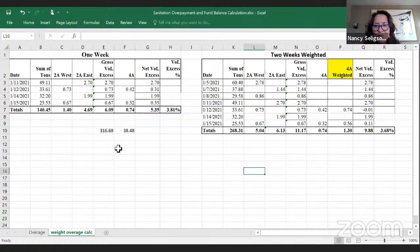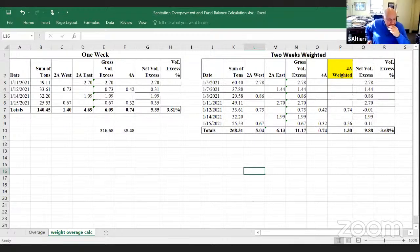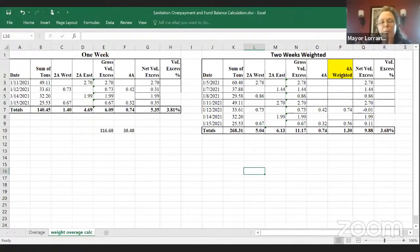It is 2 different routes, so could we look at them separately? What difference does that make? I don't know what you mean by that. But they each have 2 weeks in there. No, look, they don't actually. Yeah, they do. 2A, 1, 2, 3, 4. Yeah, but then 2A East only had 3 pickups.